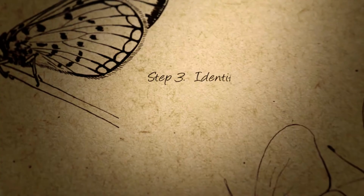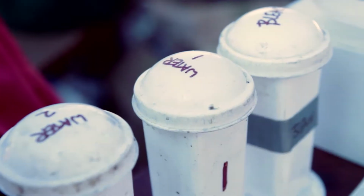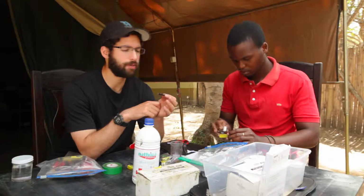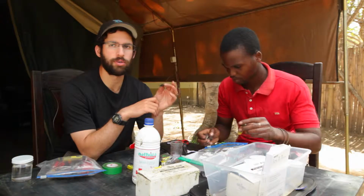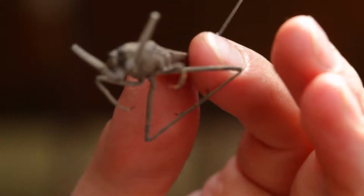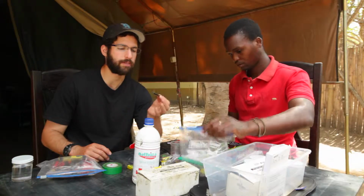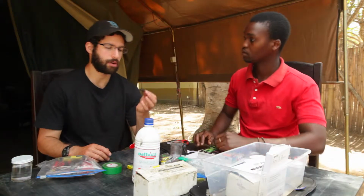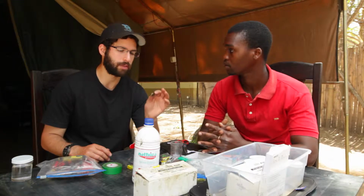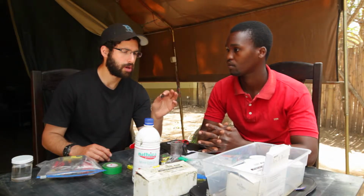And we're going to make a collection of all the animals that we find in the pans. We're here at our makeshift science laboratory, Flavio and I, and we're going to do some insect preservation, which is a hugely important part of what we do here. We catch a lot of different species in the pans, and a lot of them are really small, hard to identify. So it's important to have a record of all of those so that we can go back in the future, or other researchers can use our collection as well to identify the species that we find.